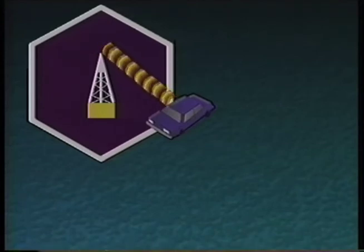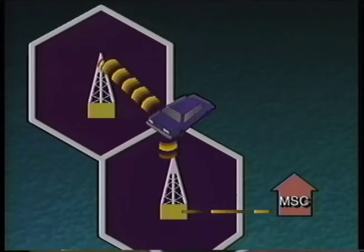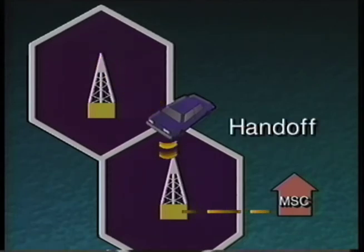As a user travels toward the perimeter of its serving cell, the signal strength of the call begins to weaken. When the signal has fallen below a predetermined level, the mobile switching center locates the cell currently receiving the strongest signal from the unit. It then converts the call to a channel that is available within the new cell. Handoff occurs when the call is transferred to the new cell's transceiver without a loss in signal quality.